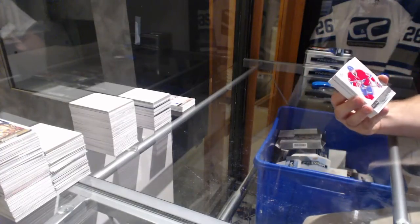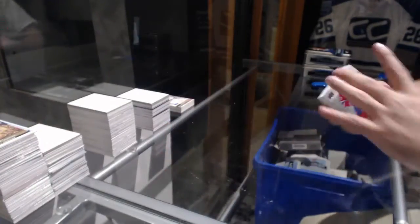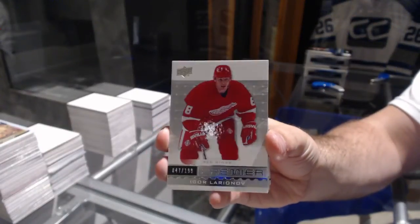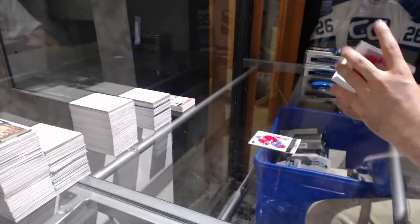Just so you know. We've got for the Habs, $3.99, Alex Galchenyuk. For the Red Wings, $1.99, Igor Larionov. So let me know if there's a team or a player or something you want me to send, or if you just want to keep it, it's up to you.